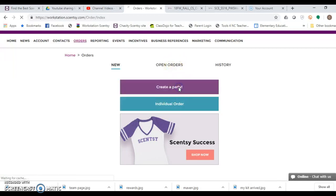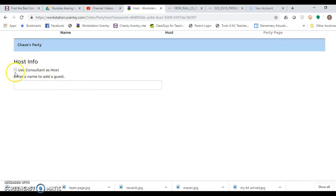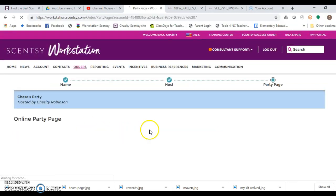Okay. Creating a party, super simple. You can type in a name. I'm going to type in Chase's party to get us through this. I'm going to use the consultant as the host. You can see that there's lots of different ways you can do this. Consultant's address, temporary address, blah, blah, blah.